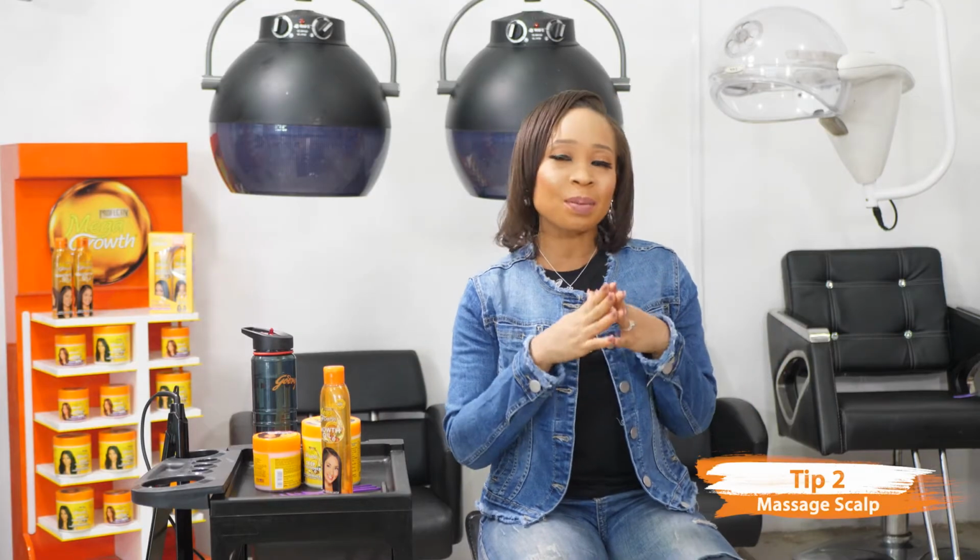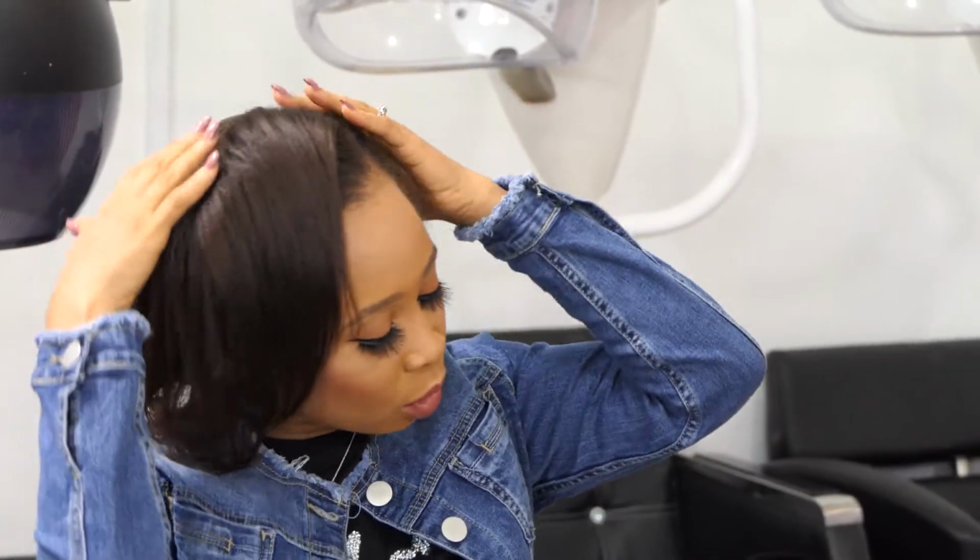Let's move to the next tip, number 2. Perform regular scalp massage. Scalp massage is an effective hair growth technique because it helps your scalp to naturally receive nutrients from the body. When you massage your scalp, there is an increased blood flow to this region, and blood transports nutrients all over the body. So that means your hair is getting all the nutrients.